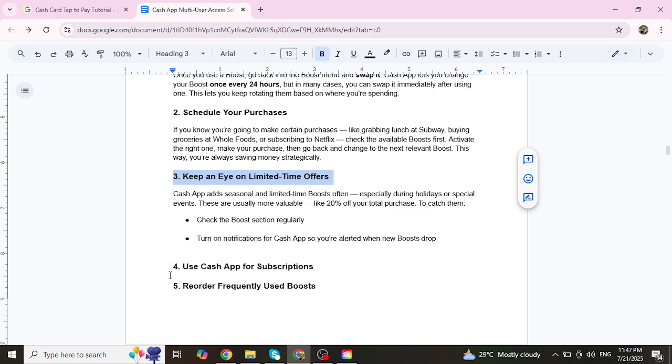And for the additional two steps, step 4, use Cash App for subscriptions. If you buy a Netflix subscription, Hulu or HBO Max, you can use your Cash App and get the boost for them. There will be some specific boosts for the OTT subscriptions.